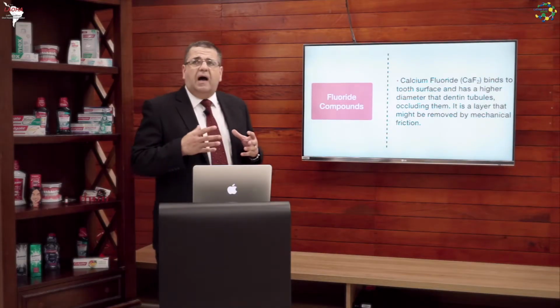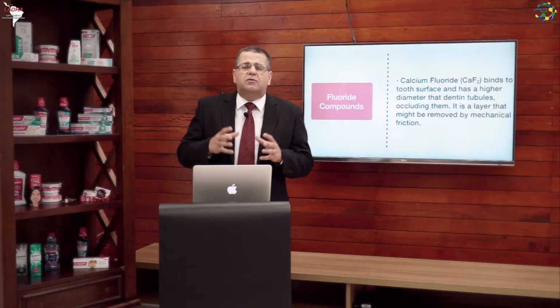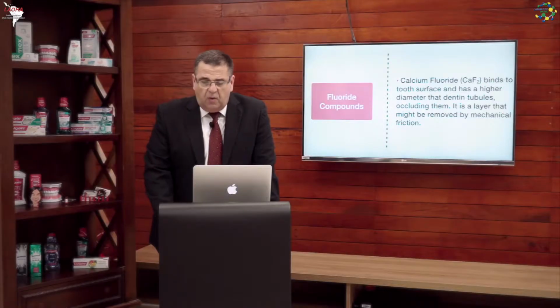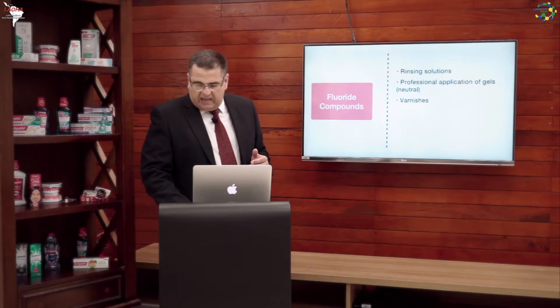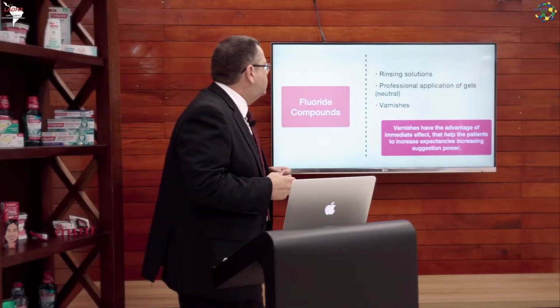So fluoride compounds are very effective in decreasing dentin hypersensitivity. What happens? The calcium fluoride binds to the tooth surface and then has a larger diameter than the dentin tubule. So it occludes because it's a bigger diameter than the dentin tubule openings. And this is a layer that might be removed by mechanical friction. So in terms of fluoride components, we have normally rinsing solutions, professional application of gels, normally neutral and not acidic, and also varnishes. And the varnishes have the advantage that they have an immediate effect because they occlude the tubule, and this helps the patients to increase their expectancies in terms of the treatment, increasing the suggestion power.